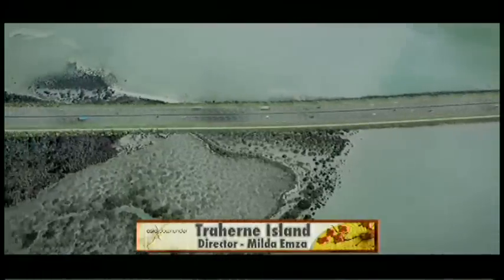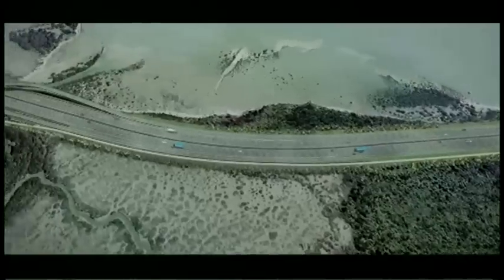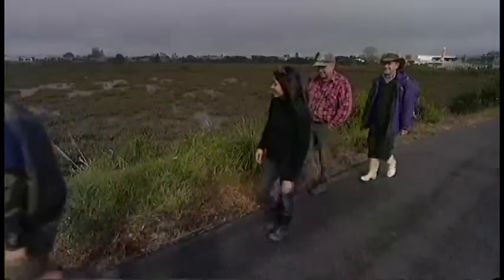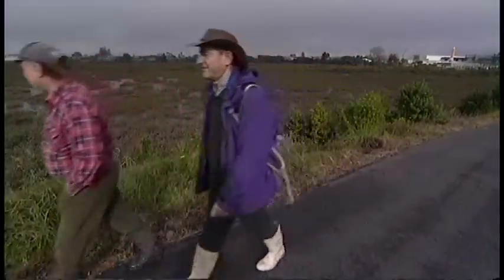Many Aucklanders drive along State Highway 16 every day, but very few notice an island beneath the motorway on Waterview Bay. Traherne Island was once privately owned, but the government took over in the 1950s to build the motorway on it. Now the 13 hectares of mud and scrub is considered a very rare wetland area.